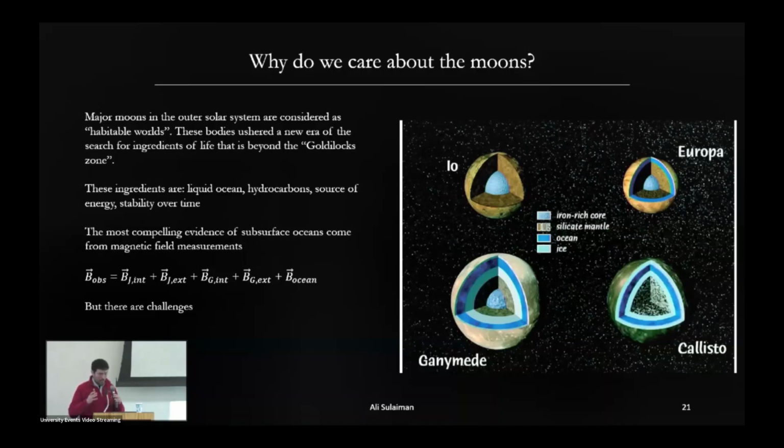And the evidence is so strong, and scientists are so convinced, that there's a $1 billion mission at the end of this year heading to Europa to get a better characterization of the interior.